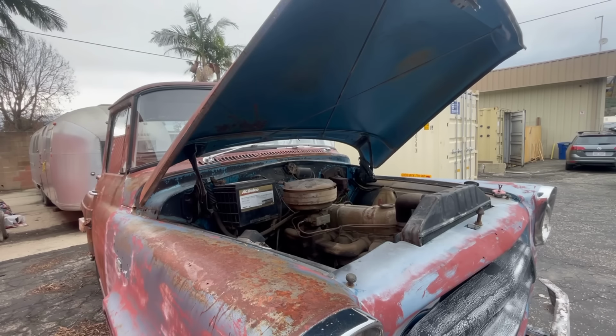All right, hooked up my mic. So let's add oil first. Scored some of this stuff. I usually am a Lucas fan, but this stuff looks interesting. And I got some classic car oil, 20-50.